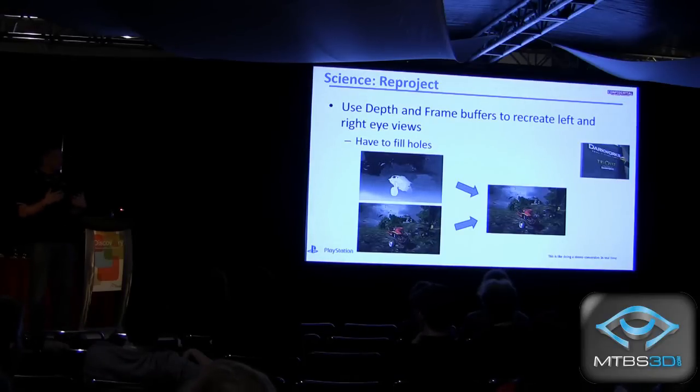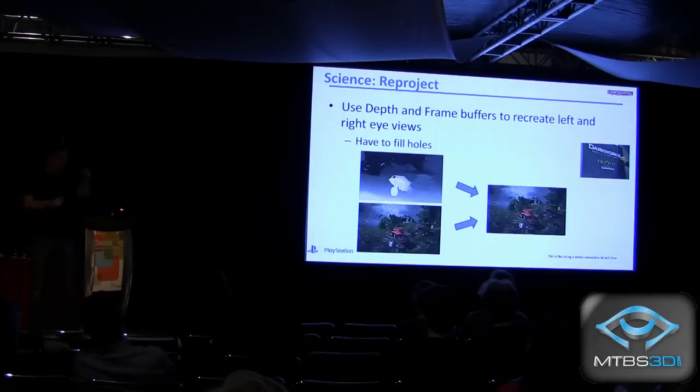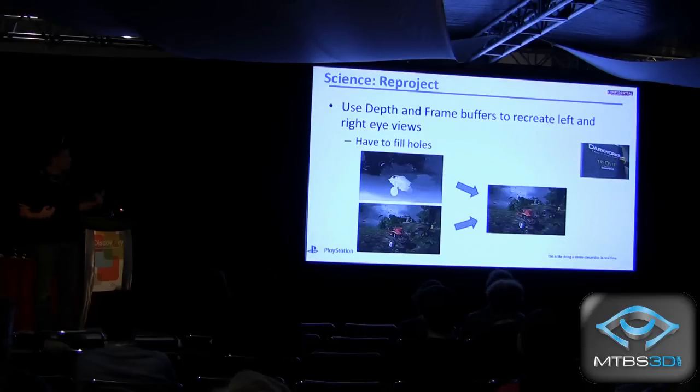It has a few problems. Obviously, you've only got a limited amount of information. I've rendered the scene from this angle. Now I want to make a version from this angle and a version from this angle. But I'm going to have some holes. I'm going to have some little issues that I'm going to have to figure out the way to fix up. And that takes some shenanigans and some secret sauce. And that's something that everyone's working on, figuring out better ways of doing.